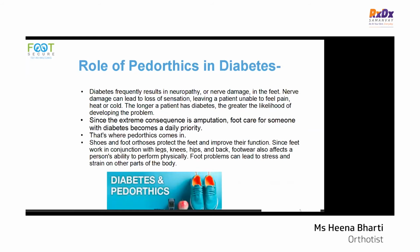Now we are talking about the role of pedorthics in diabetic conditions. Diabetics frequently get neuropathy, or nerve damage, in the feet. Nerve damage can lead to loss of sensation, leaving a patient unable to feel pain, heat or cold. The longer a patient has had diabetes, the greater the likelihood of developing the problem. Since the extreme consequence is amputation, foot care for someone with diabetes becomes a daily priority. That is where pedorthics comes in. Shoes and orthosis protect the feet and improve their function.